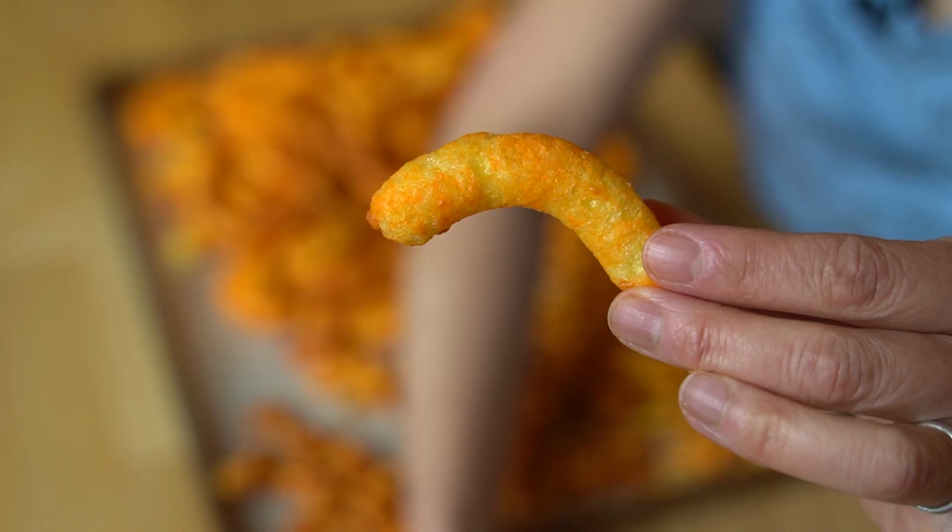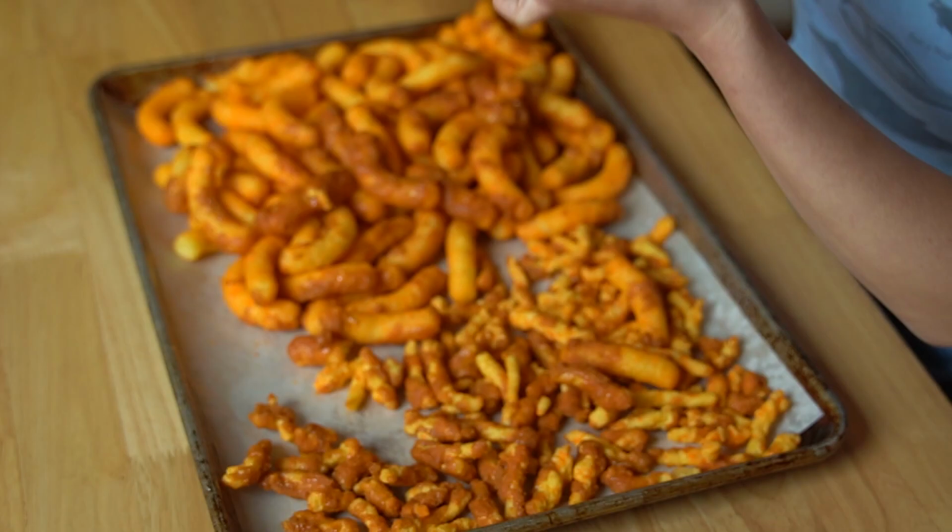Alrighty, let's try one that is less coated. So that's one side and then that's the other side. Okay, let's try that one. That's still a Cheeto. You can definitely taste the corn background, a little bit of Cheeto-y flavor, and a little hint of sweetness. That does not taste like candied Cheeto. It's not enough. I think you definitely have to go over the top.